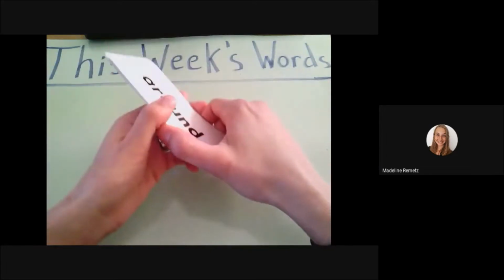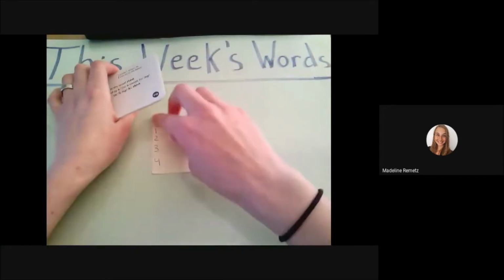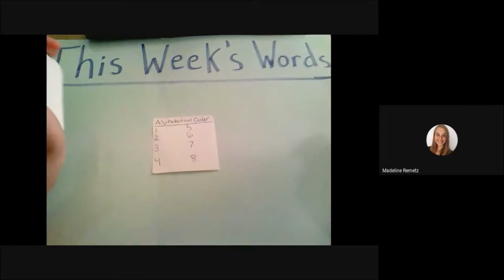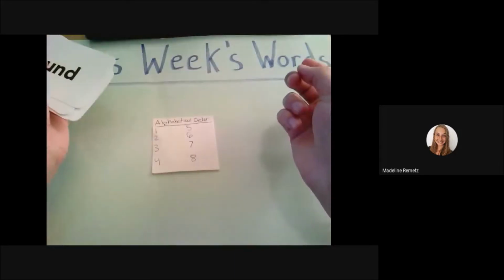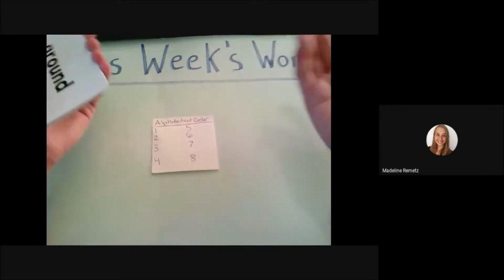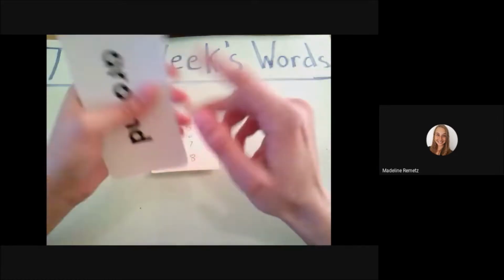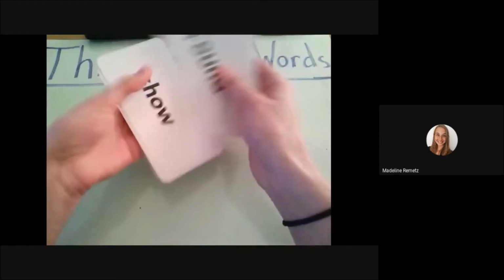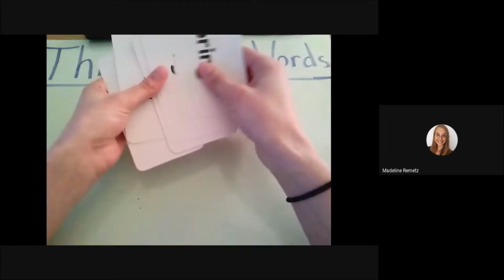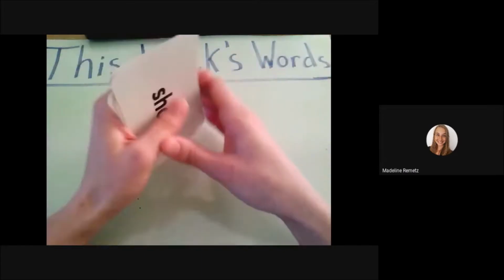But I want to show you these so that you can put them in alphabetical order. Every Monday, your team or your table gets a Post-it note, and you have to put all the week's words in order of their alphabetical standing or how they're spelled. We only have 8 words. And yes, I know normally Miss Remitz does 6, but hey, you're not here right now, so I'm going to give you all 8. You are going to have to put these in alphabetical order when you're done with me. But before that, let's go through them and make sure that you can read them all.